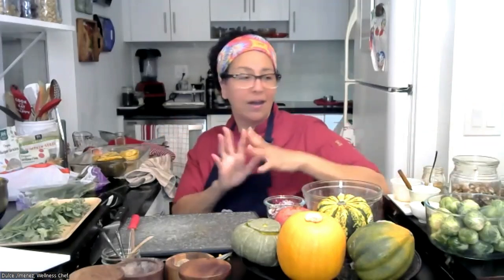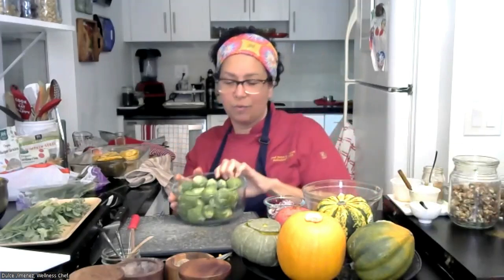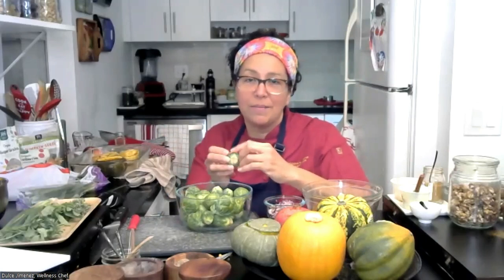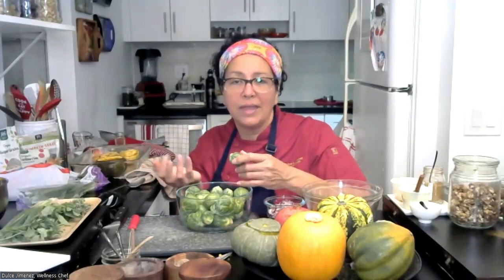The star of the stuffing is Brussels sprouts. These are little cabbages. These are amazing. I always serve them for Thanksgiving. They are in season right now, and you can eat them raw, you can roast them, you can boil them in a pot full of salt and water, and have them with a dressing.